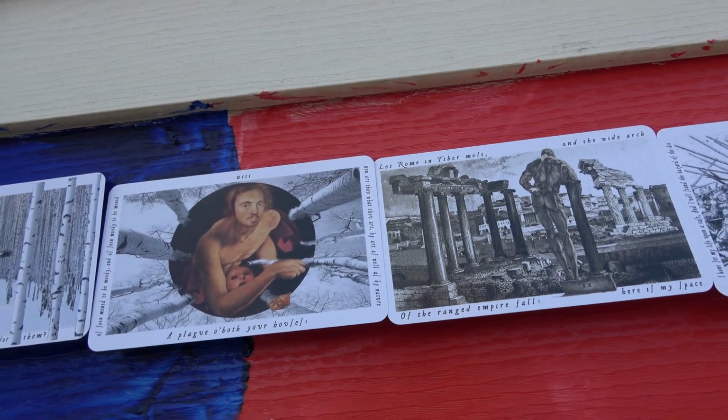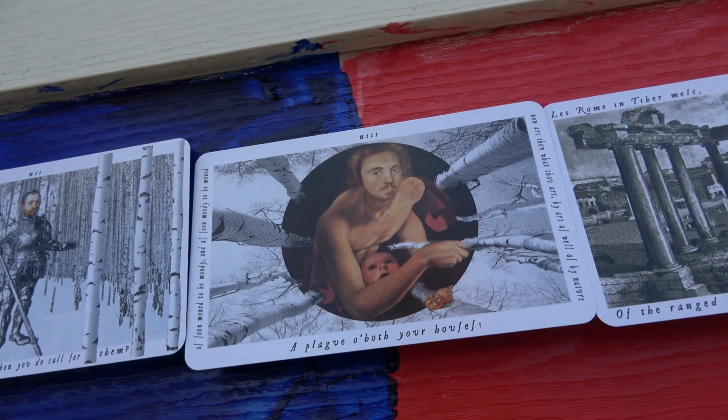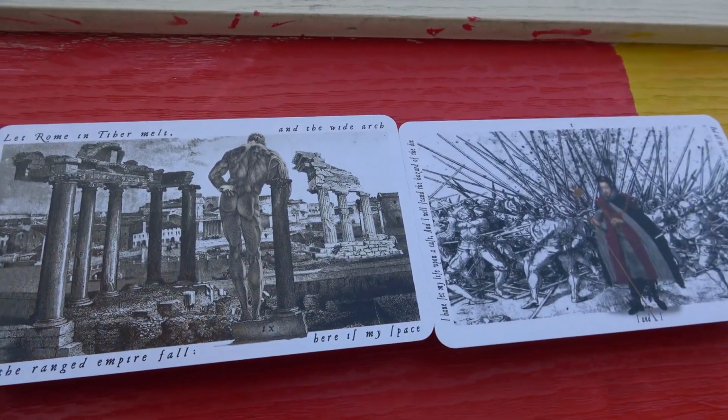I do like this, though. Something about that one's appealing. I don't know what it is. It's a little odd to have the baby there like that. That one's kind of cool.